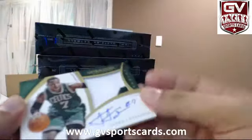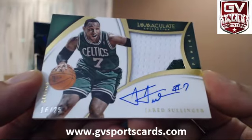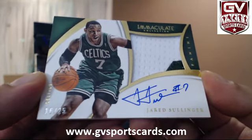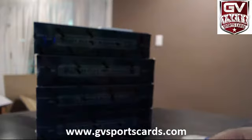Next for the Celtics, 16 of 25, Jared Sullinger. Jared Sullinger for the Celtics and Philly Man Cave. 16 of 25.